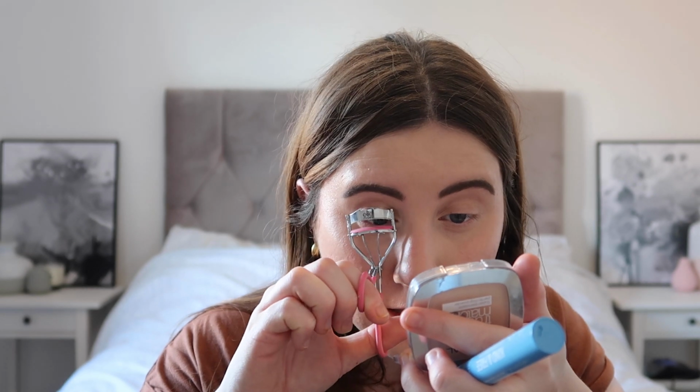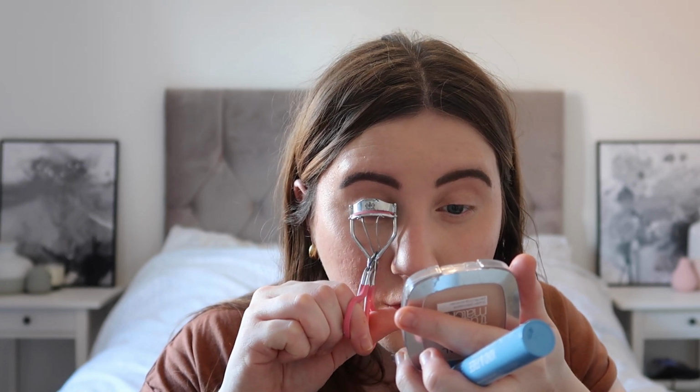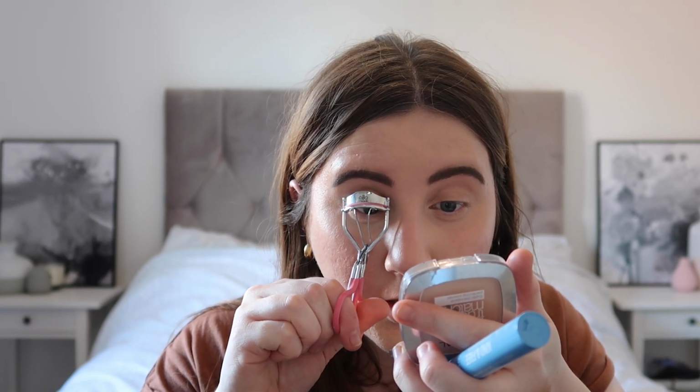I'm now going to move on to mascara, but before I do that I'm just going to quickly curl my lashes because my lashes are just, as I keep saying, a poor excuse for lashes. The mascara that they have is a volumizing and conditioning mascara with shea butter. So it promises to volumize and also lengthen the lashes.